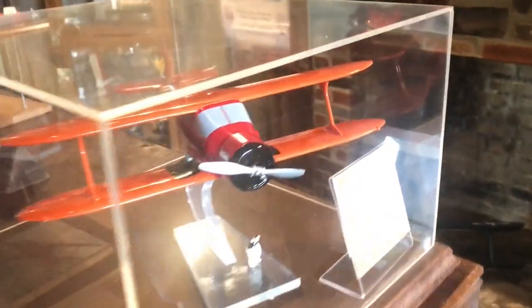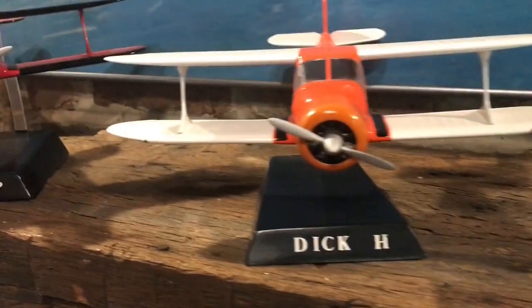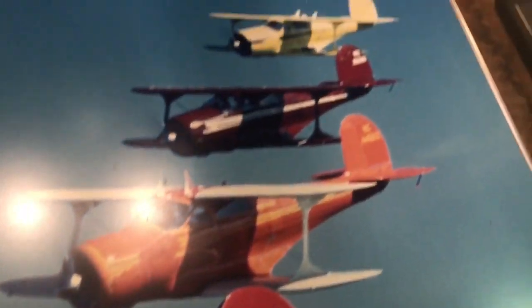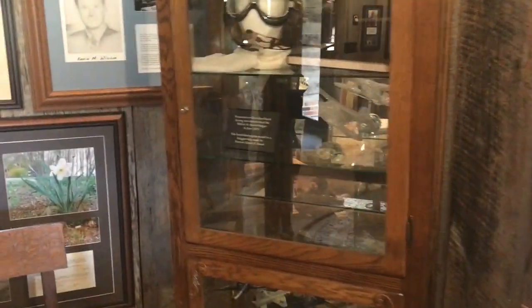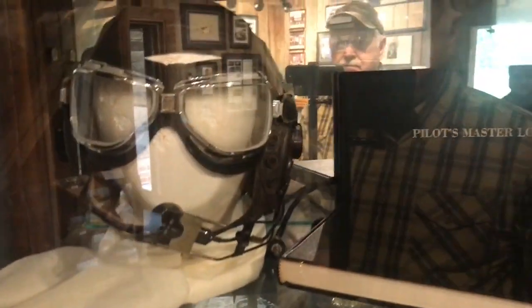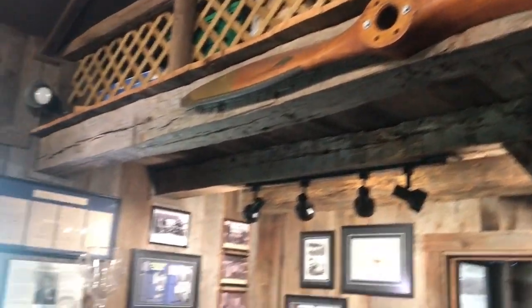What's that, one of the models? That was in Antarctica. I think the Staggerwing was the prettiest airplane they ever built. It was really pretty. That was the Learjet of the day. Look at them all flying together. It's got junk stored up there. Yeah, boxes of stuff.